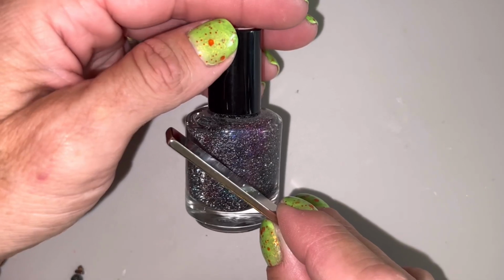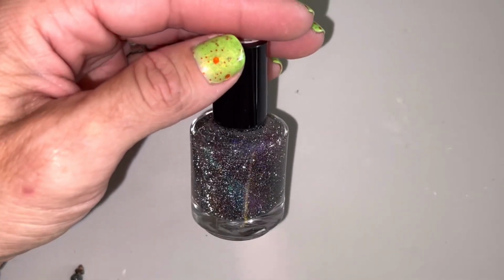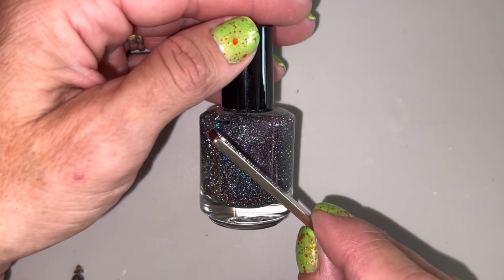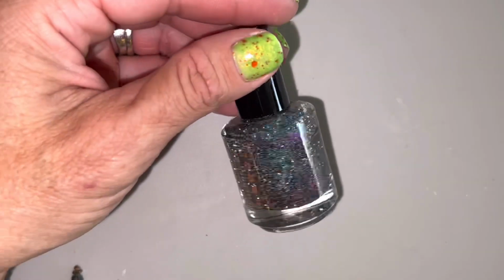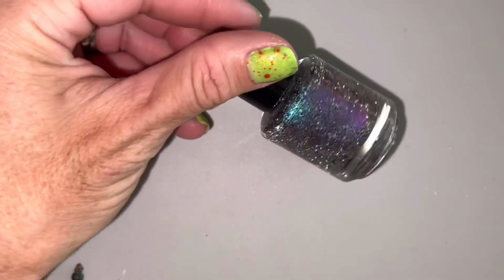So yes, this is one of those everything-but-the-kitchen-sink polishes, because it's got everything going on, right? It's got magnetic, reflectives, and multi-chrome. Look at that. It's gorgeous. I'm trying to make myself get into these magnetics because I tend to stray from them, because I think, oh, I have to do every single finger. I wouldn't be able to sit still for that.